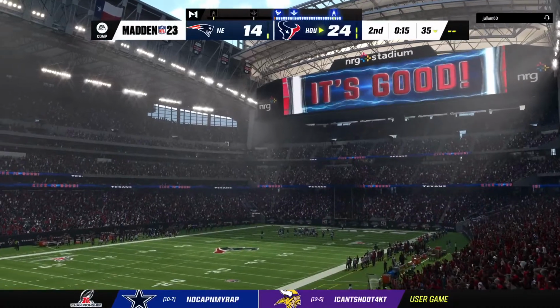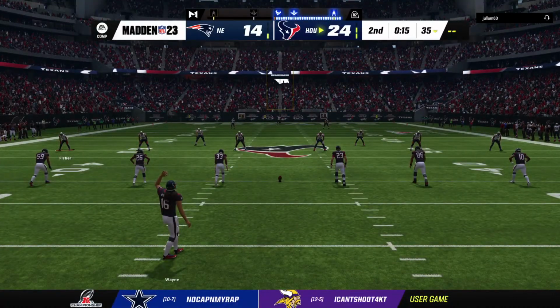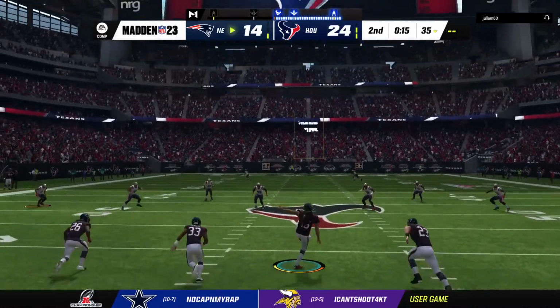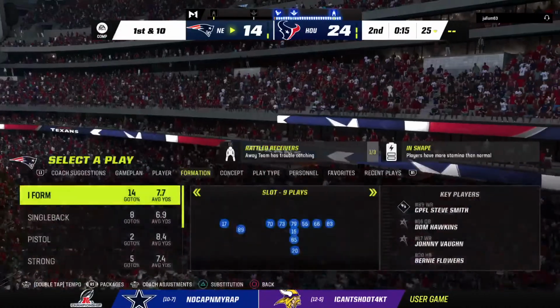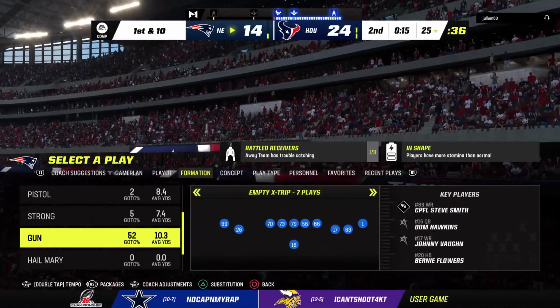Point after, right down the middle. And his guys will take a 10-point lead. So not much time to speak of remaining in this first half as the kick's away. And that one will bounce out of the back of the end zone, so we will start here at the 25.